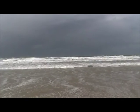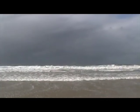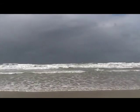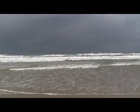This is Saturday morning, 9th of November 2013. We're at Fairhaven in Victoria, Australia. Quincy just went under. Yeah, so it's 125 kilometres or 75 miles southwest of Melbourne.